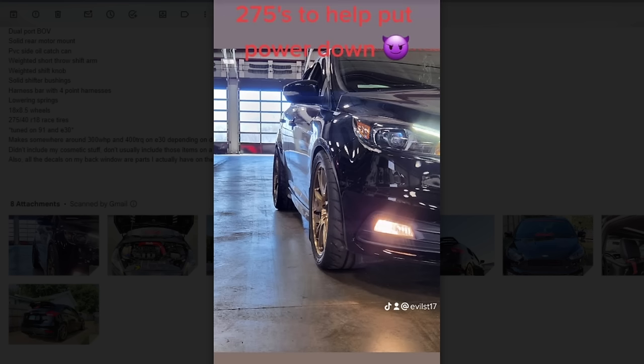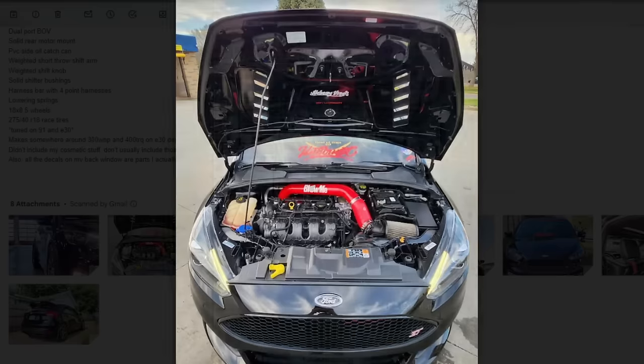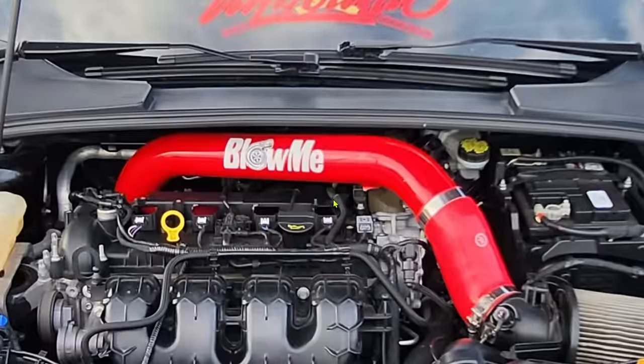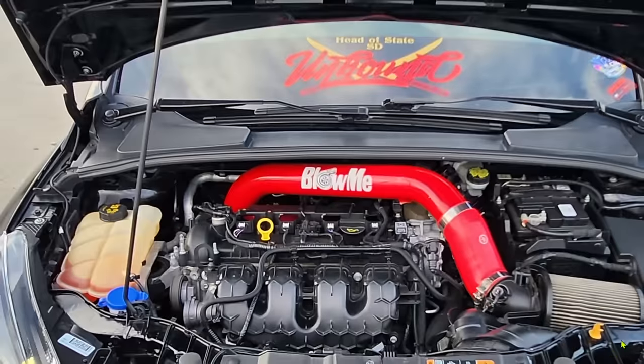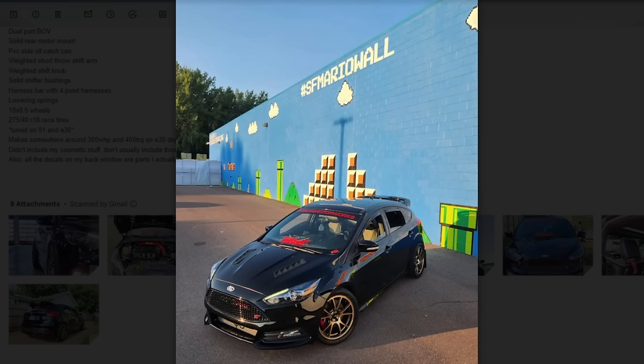All right, first photo is something that looks like it came off of Snapchat, which isn't a great start. 275s to help put the power down. I guess. His tire is a little bit too big for his wheel. You could tell it's ballooning out a little bit, but I'd rather it be a little too big than a little too small, personally. Underneath the hood, we see a blow me sticker with intake. It's kind of cringe when people put boosted and blow me and stuff on factory turboed cars, unless you upgraded your turbo. It's a little cringe.